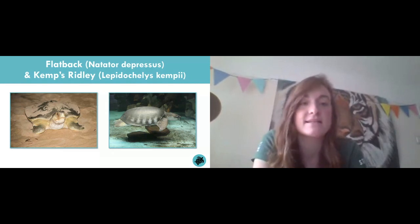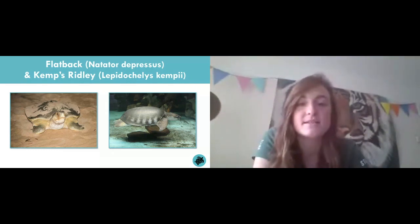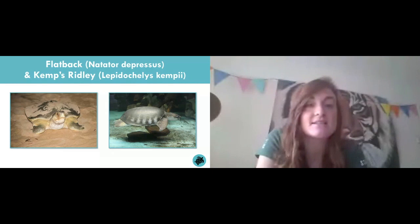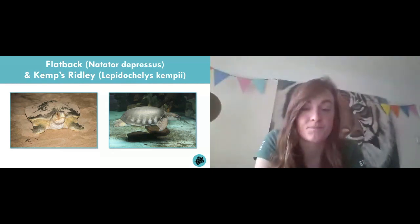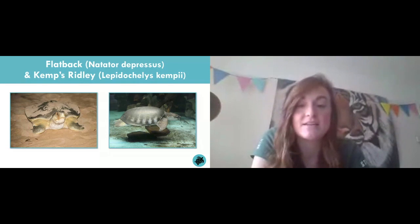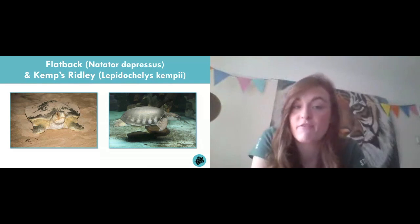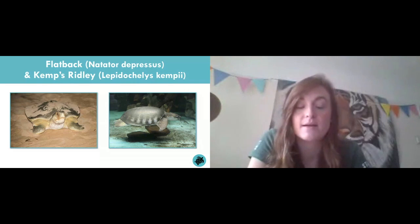Then the one on the right is the Kemp's Ridley. The Kemp's is the cousin of the Olive Ridley, so they're sort of related, but they are separate species. And the Kemp's Ridley is the smallest species of sea turtle. So they only get to about 35-40 kilos and about 60-65 centimetres. And Kemp's Ridley are the most endangered of all the turtles, so they're critically endangered, and they're found sort of off the coast in the Atlantic Ocean, off the coast of America. So again, they are not found in other places of the world. They're quite a niche turtle.